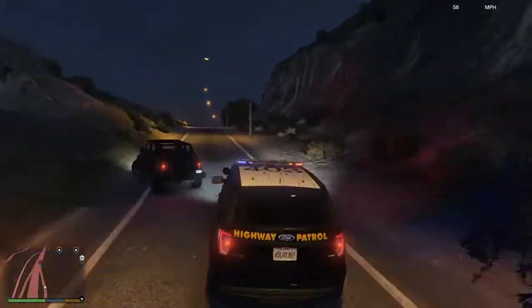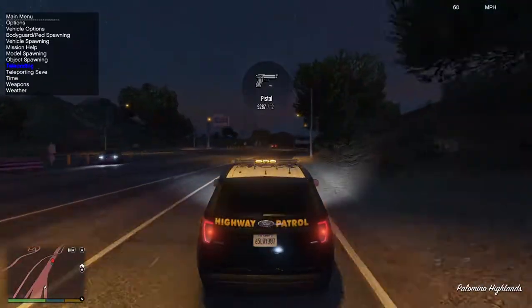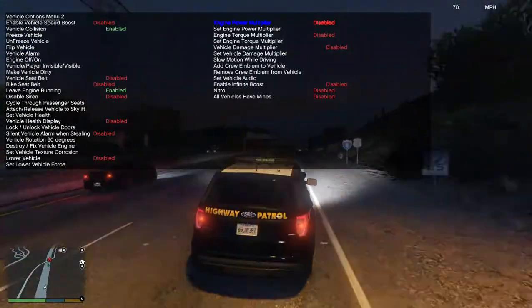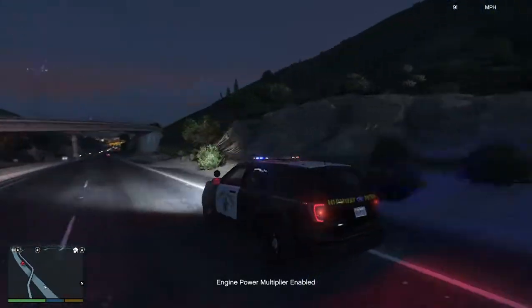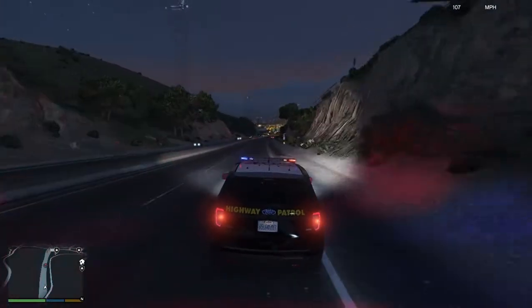Oh man, I miss playing this thing so much. Yeah. Vehicle options. That thing is way too slow. It wasn't even going to go over 100.